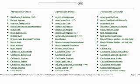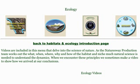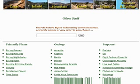In addition to what we have here, there's a Habitats and Ecology web page that will allow you to go to the book and also to go to special videos that we've organized under Ecology. We also have an Other Stuff section, where here we have primarily plants, geology, and potpourri. These are videos we couldn't figure out where to put any other way. We have quite a geology section in here.